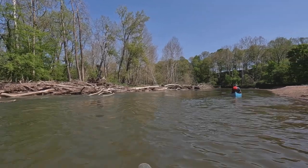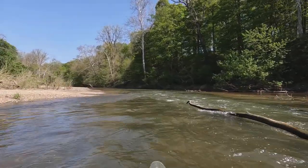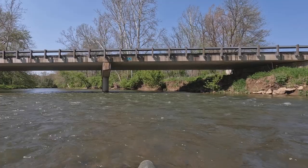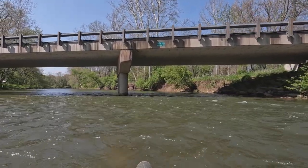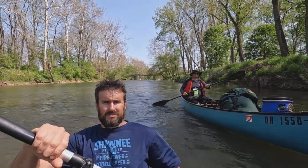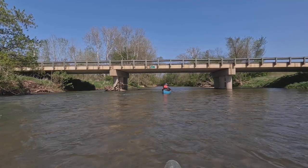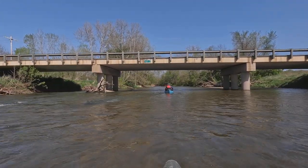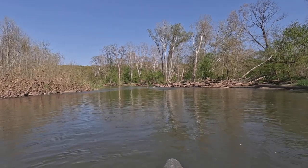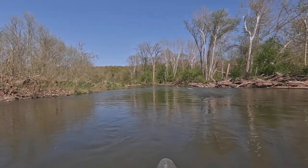Mile 11. Crossing under Zion Road. I think it's County Road 33. County Road 230. 13.6 miles in. We'll be at our island in a half mile, at mile 14.2. I do believe this is our island up ahead here. We are at mile 14.6, so a little further than we thought.